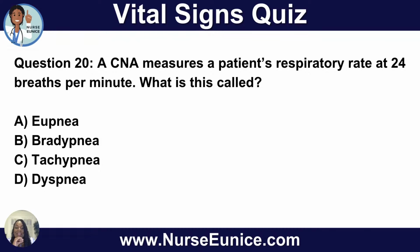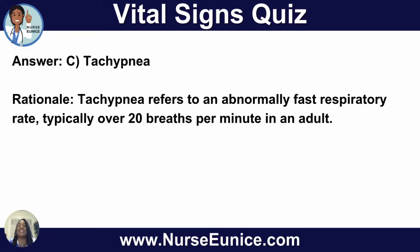So, eupnea, bradypnea, tachypnea, or dyspnea. The patient's respiratory rate is 24. So what does that mean? Hey, Cammie. Thank you, Mrs. Pierce. So yes, you are right, you all. That would be C, tachypnea. So tachypnea refers to an abnormally fast respiratory rate, typically over 20 breaths per minute.